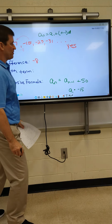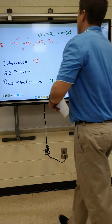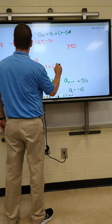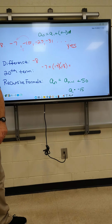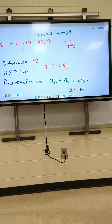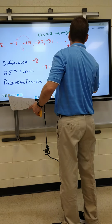Y'all find the 20th number, and then we'll go back over to that recursive thing, which is a pain. Keelan, -159. Is that right? Let's see. So the first number's -7, 19, -8. Kicklighter says -159, is he right? Justin's gonna type it in, we'll make sure he's right. Yep. Kicklighter has been wrong before. I got the same thing. All right, so that answers -159.